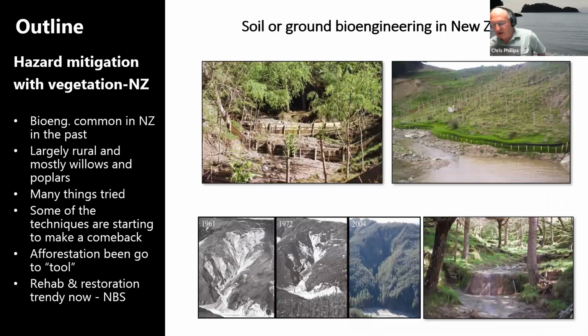And just to round this out, here are a few pictures of some past and present bioengineering practices in New Zealand, though they were called soil conservation and river control, and mostly used exotic plants like poplars and willows, and I believe you're going to be talking about poplars and how to plant them in the next talk. And we can probably include reforestation, which is largely done with exotic conifers for erosion control in this as well.